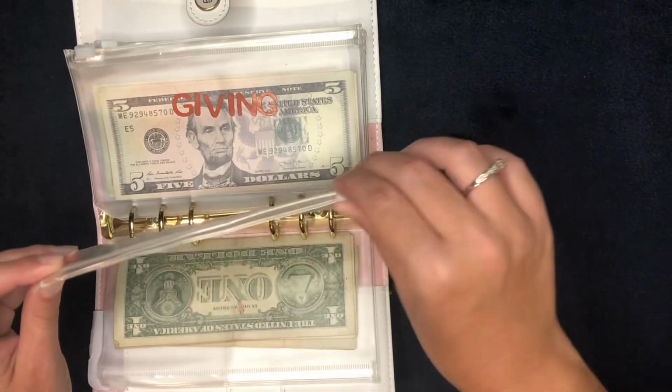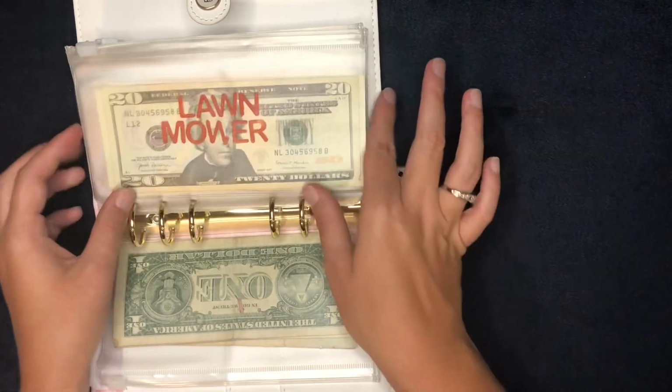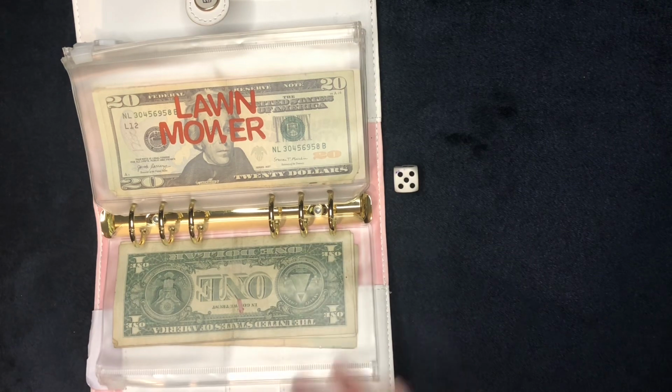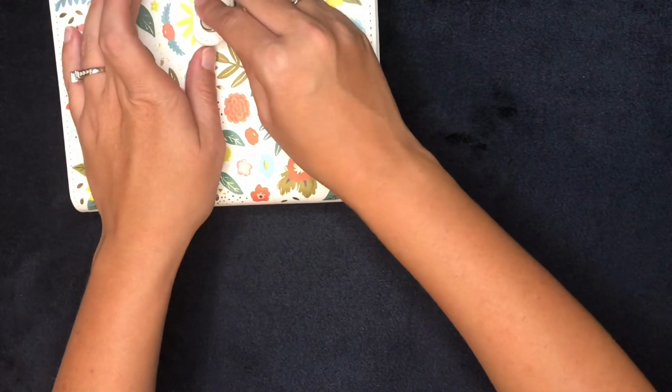So I guess I can go through and count these other ones. You know what, you guys probably don't want to watch me count them all. If you want to know how much is in these, you can watch the game night from last Friday. I counted them all, so since I didn't add anything, I won't go through and count all those.